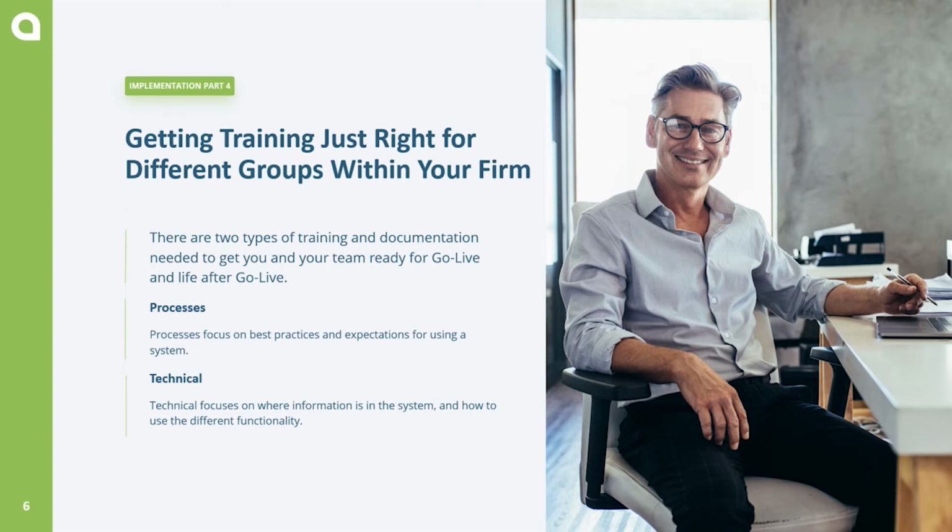Technical training focuses on where information is in the system and how to use the different functionality in administrator settings. This training should be provided to users that will be administering the system, users that work on the project team that need to have a full understanding of functionality and features for development, and any users you feel would benefit from training beyond the day-to-day use.